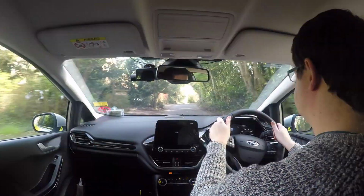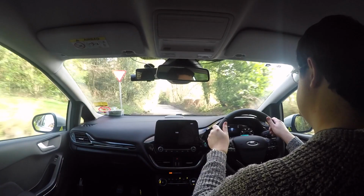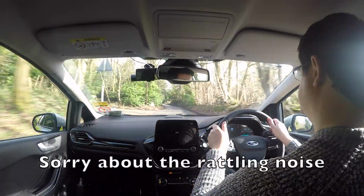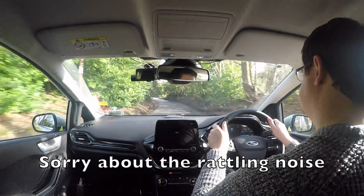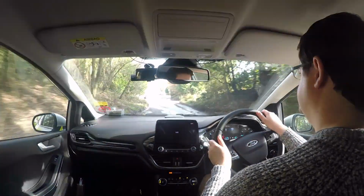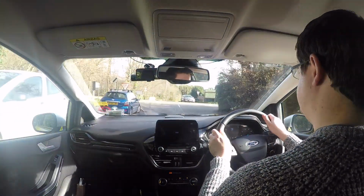So I've got a give way sign here for a T-junction. And when I merge at the T-junction, we're going to notice the speed limit is changing to the national speed limit, 60 miles per hour on these single carriageways. So we should notice a sign just as we approach the T-junction. I'm going to be turning right. So you see the sign just on the left there.